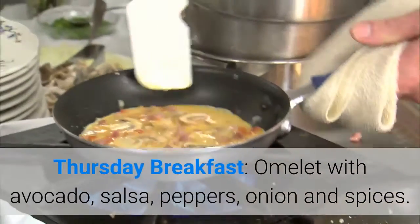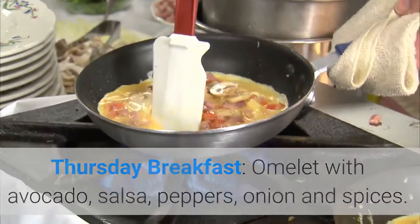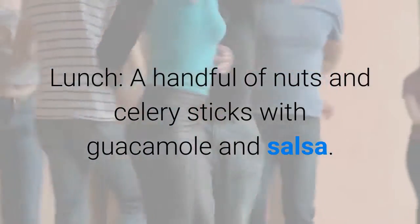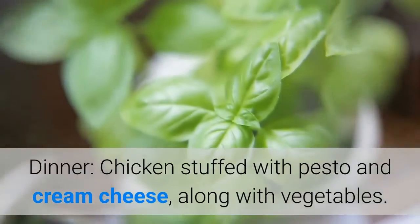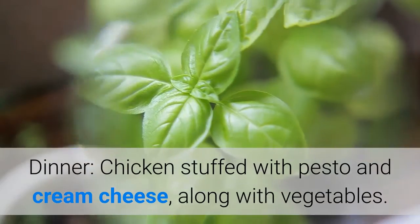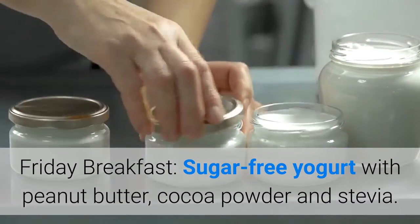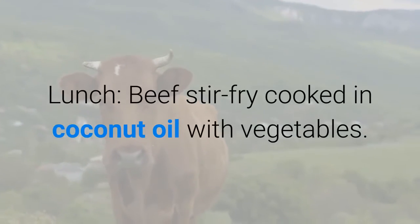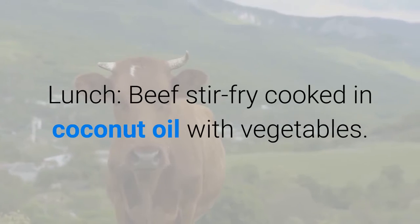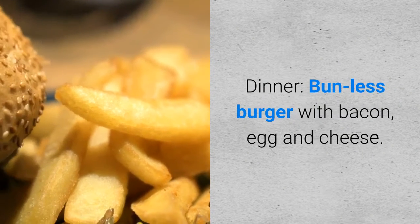Thursday. Breakfast: omelette with avocado, salsa, peppers, onion and spices. Lunch: a handful of nuts and celery sticks with guacamole and salsa. Dinner: chicken stuffed with pesto and cream cheese, along with vegetables. Friday. Breakfast: sugar-free yogurt with peanut butter, cocoa powder and stevia. Lunch: beef stir-fry cooked in coconut oil with vegetables. Dinner: bunless burger with bacon, egg and cheese.